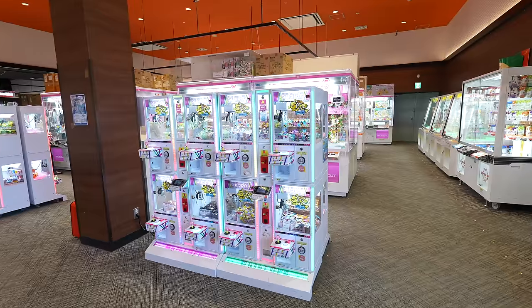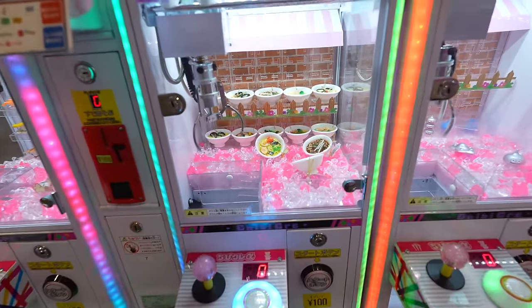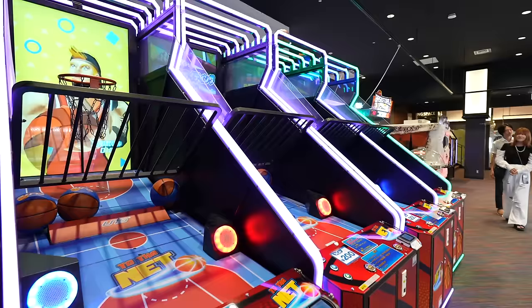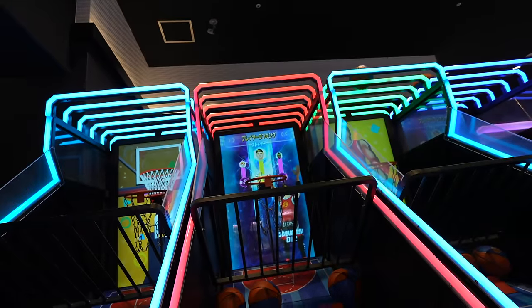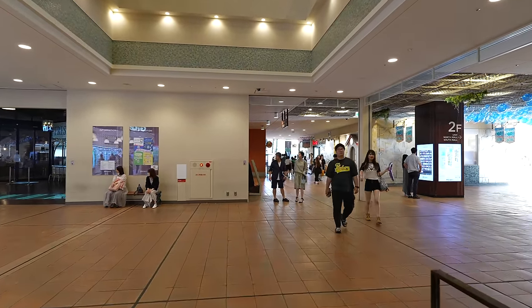Nice. Many small claw machines with the cheap sweets. 5 times 100 Japanese yen. Oh my goodness, look at this one. The ramen claw machines. So cute. There is a basketball game as well, but this one is super advanced. Wow, seems like a new one. And also the kids can play as well, this one. Nice, really entertaining spot. Came up to the second floor.